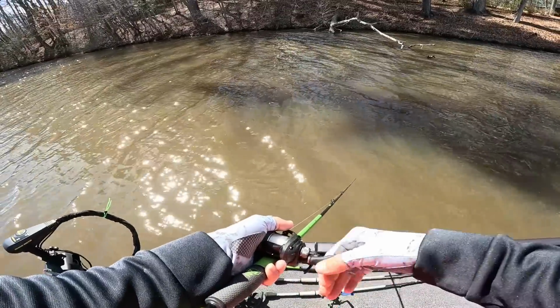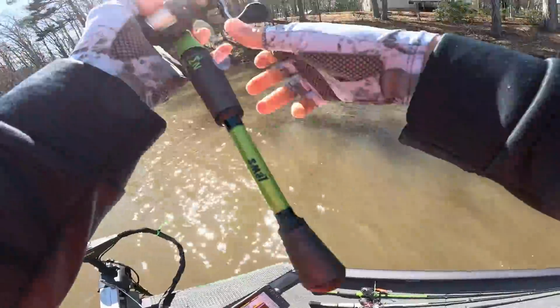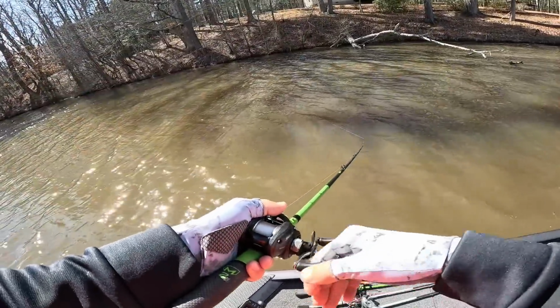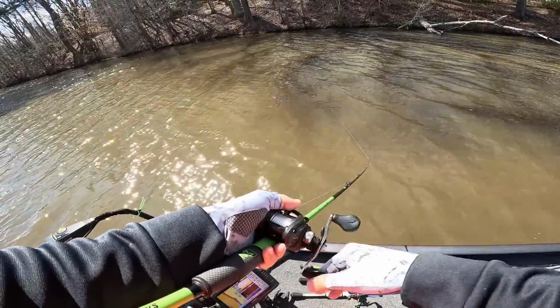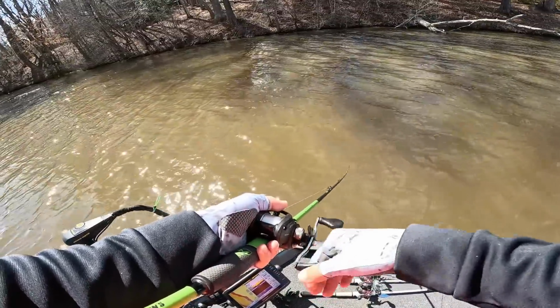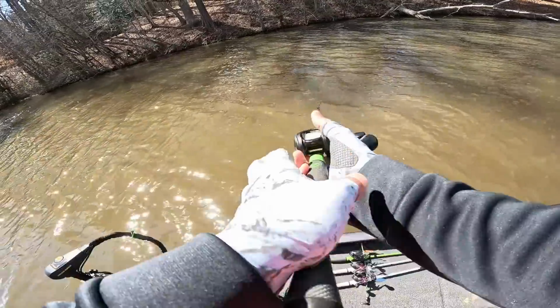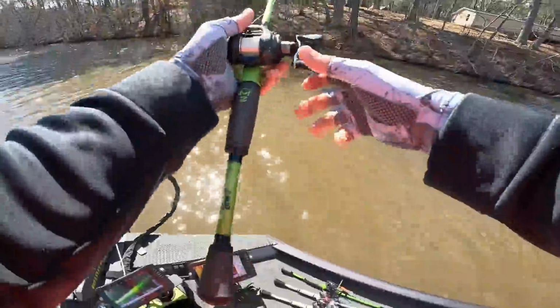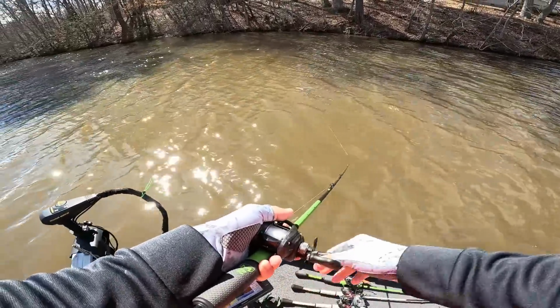That's one thing about the spring here in Virginia. It is windy. Once the weather starts to change a little bit, it gets extremely windy. And that's just part of it. So we're gonna fish the conditions. We only got about 3 hours left to fish today. So we'll see if we can make it happen.